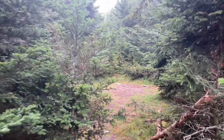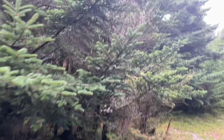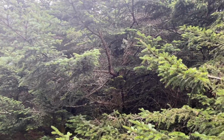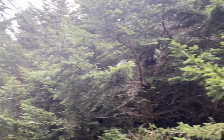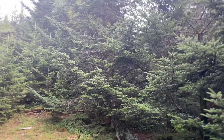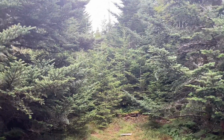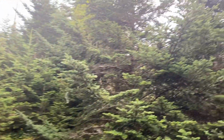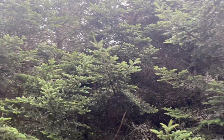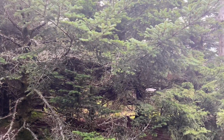Starting to get a little moody out here on the top of Mt LeConte. Oh, and the thunder rolls. That's what Garth Brooks said. And the thunder rolls. This might blow over and we'll get a sunset. But for right now, it's getting a little moody.